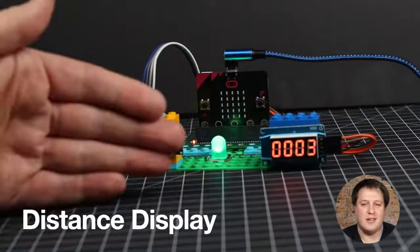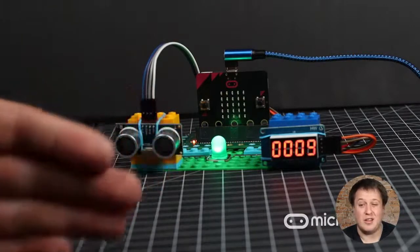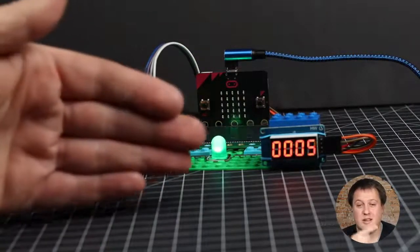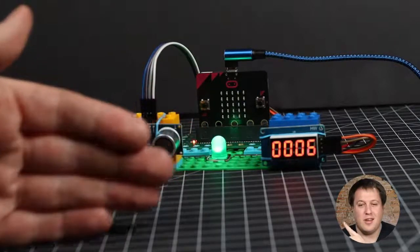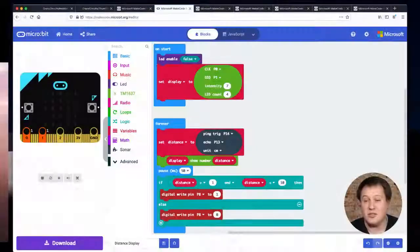This here is a simple one. This is a really good one. So we're using our bitboard because we can plug in other random things into it, like sensors and servos. But using a very inexpensive 7-segment display and a little distance sensor. And that's an ultrasonic distance sensor. So we brought that extension into the microbit code.